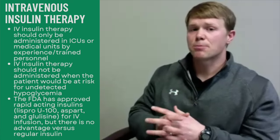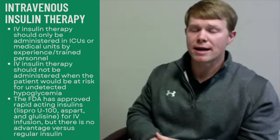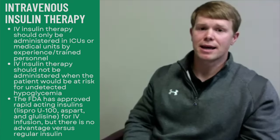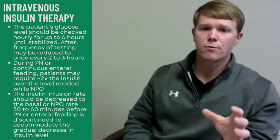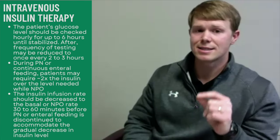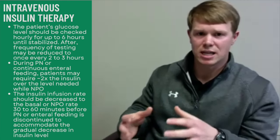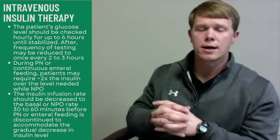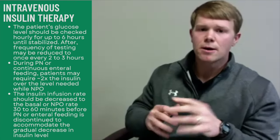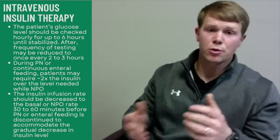The FDA has approved rapid-acting insulins for IV infusion, but there is no advantage to using any of these medications in place of regular insulin. So the patient's glucose level should be checked every hour for up to 6 hours until the target has been met and the patient has been stabilized. Once the patient has reached the target of glucose management and they're stable, then we can reduce the frequency of monitoring to every 2 to 3 hours.